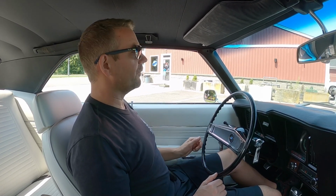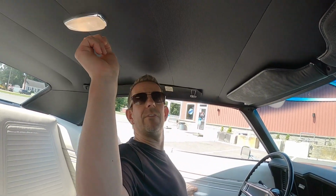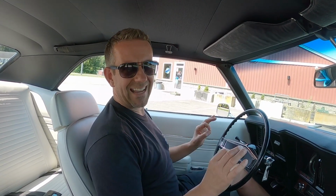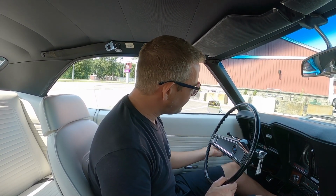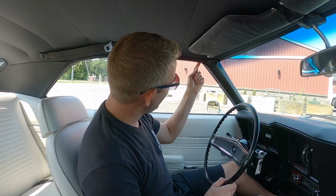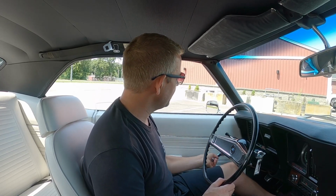So first things first, just to give you a quick overview of this car, you can see when I open the door that the dome light comes on, works beautifully. This is a spectacular restoration. It has less than 100 miles since completion. The windows in this car, you can see how easily I'm rolling up these windows, and they go all the way up into the seals. Again, they roll down absolutely beautifully.